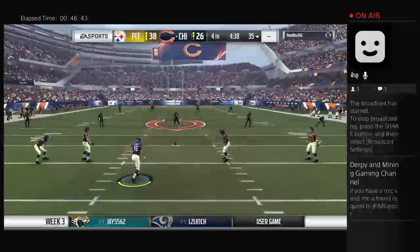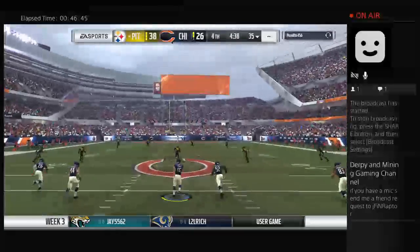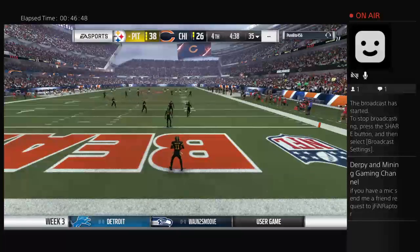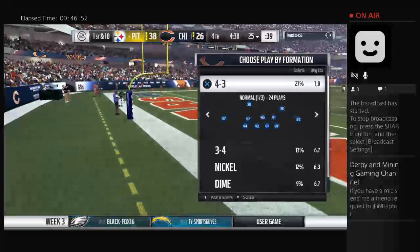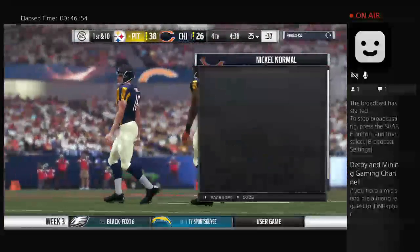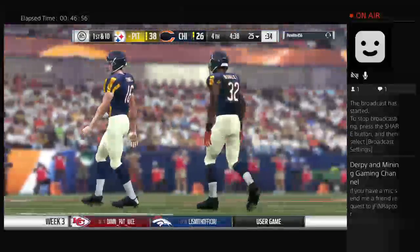The kickoff team on the field now as they will send this one away. And this will not be returnable. It's out of the back of the end zone for a touchback. And now out come the Steelers.